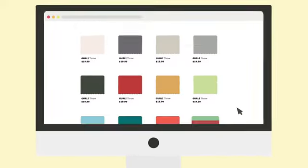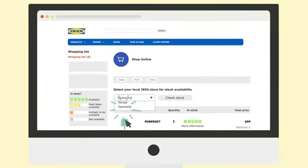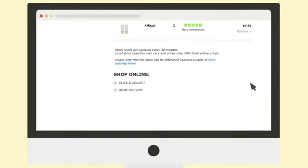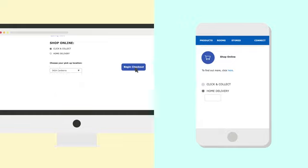You can browse our website and add all the products that you need to your shopping list. Select your IKEA store and check if the products are in stock. If they're displayed in green, it means they're available. Choose how you want to receive your purchase, either picking it up yourself by selecting Click and Collect or receiving it at home by selecting Home Delivery.